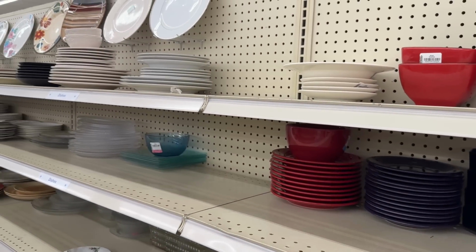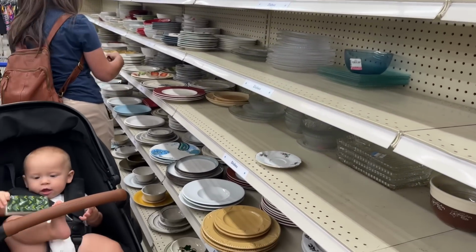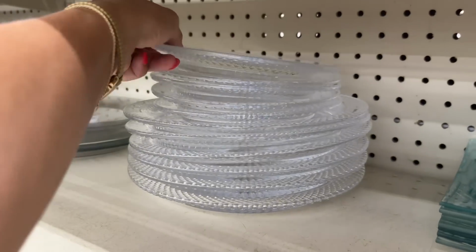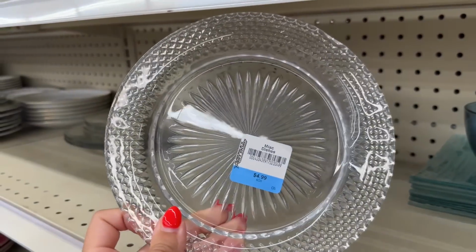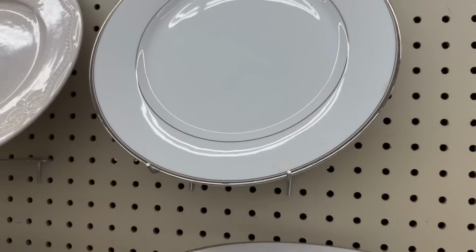We're going to turn around and look at all the dishes. They usually have so many beautiful dishes here, and I did find a few. These all glass dishes with the little details were just beautiful. I loved these. My mom actually has these.